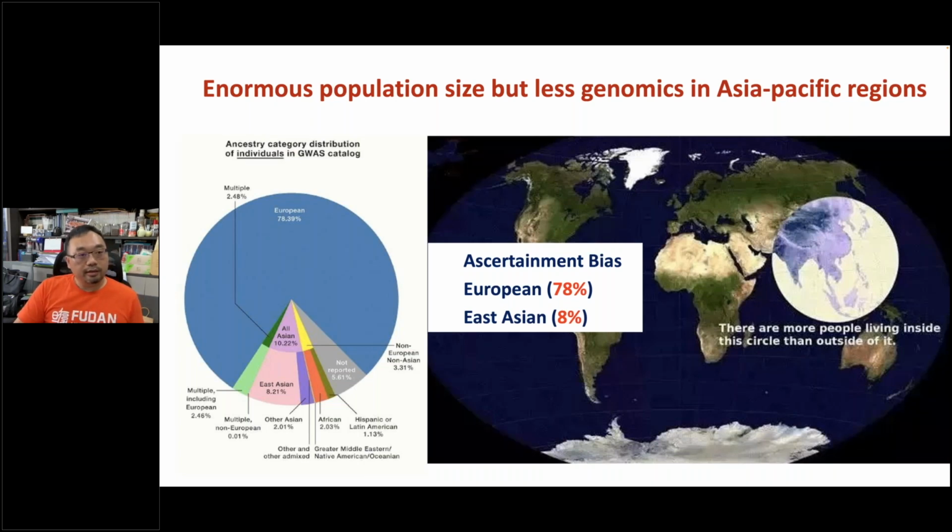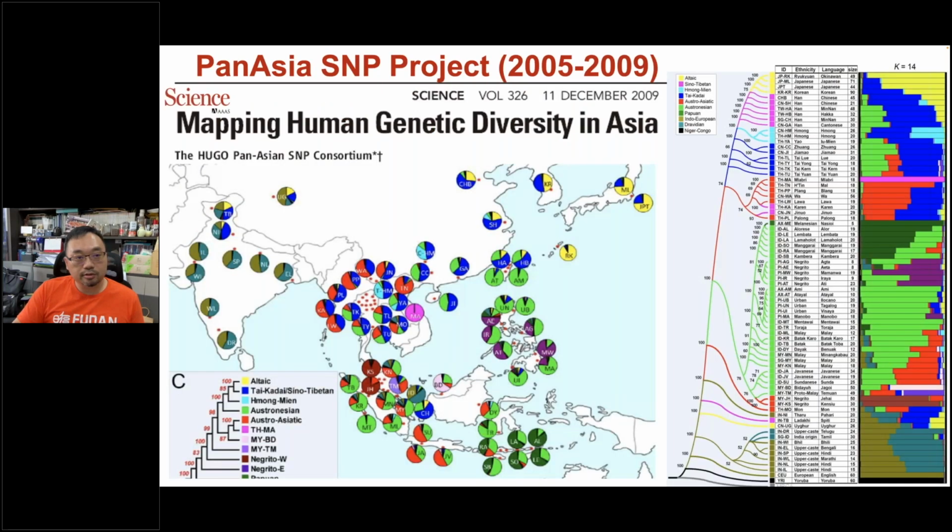I just mentioned we initiated the Pan-Asia SNP project in 2005, and we published this Science paper in 2009. We actually collected about 75 population groups, which represent the very diverse ethnic groups in East Asia and Southeast Asia, and also South Asia, because we included India in our study. As you can see, it is a very colorful picture. Those colors represent the different genetic ancestry, right?